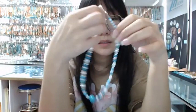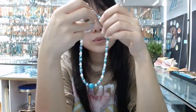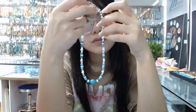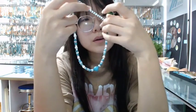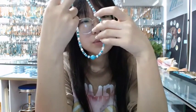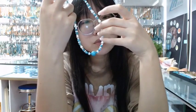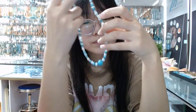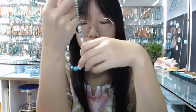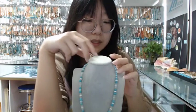This necklace is about 16 inches long, and it's made of blue turquoise round beads in different sizes, white shell kishi beads, jasper rondelle beads, pink princess shell rondelle beads, light green prehnite round beads, and it's also made of faceted blue turquoise rondelle beads. It's very shiny. You can see some details about this necklace.